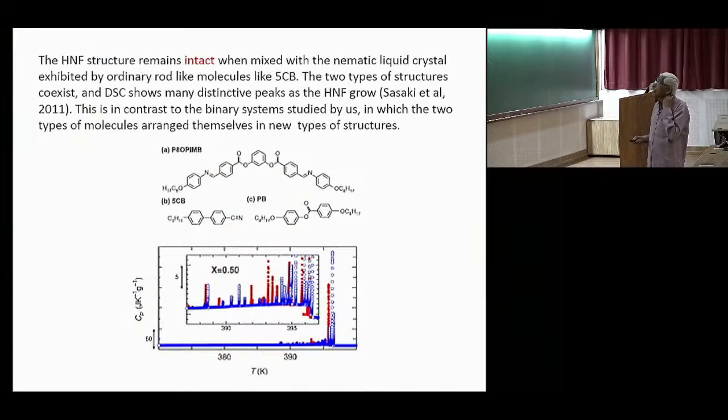You can put this in something like 5CB, a liquid crystal made of rod-like molecules. The two do not mix. It is very different from what we found. We found that rods and bananas can mix to form new types of structures. Here, they just don't talk with each other. The nanofilaments simply grow independently, surrounded by the nematic phase of 5CB, finished. And if you do a DSC, that is differential scanning calorimetry, you'll find whenever a nanofilament grows, you see a peak. So they're totally phase separated.